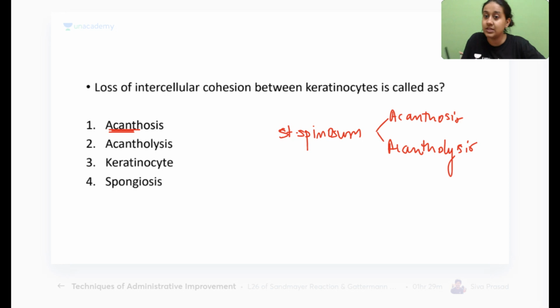Okay, acanthosis and acantholysis. Acanthosis means acantha is stratum spinosum, thosis means proliferation. So an increase in the thickness of the stratum spinosum layer is called acanthosis. And what is acantholysis? Lysis means separation. So separation of the cells of stratum spinosum is called acantholysis.